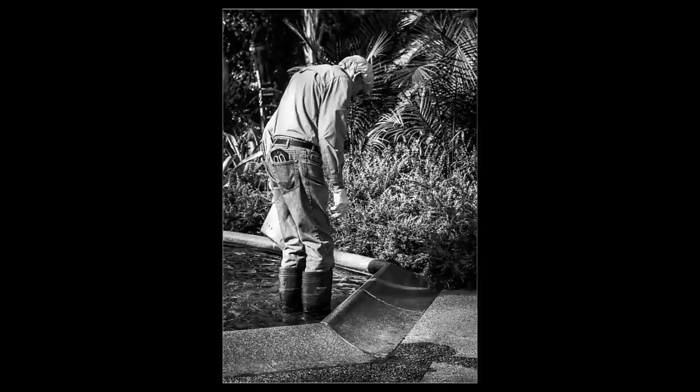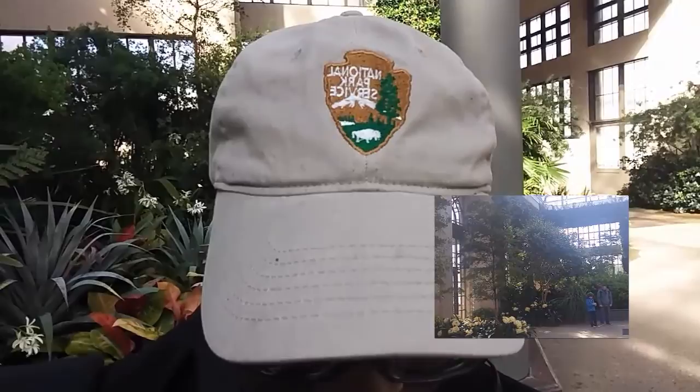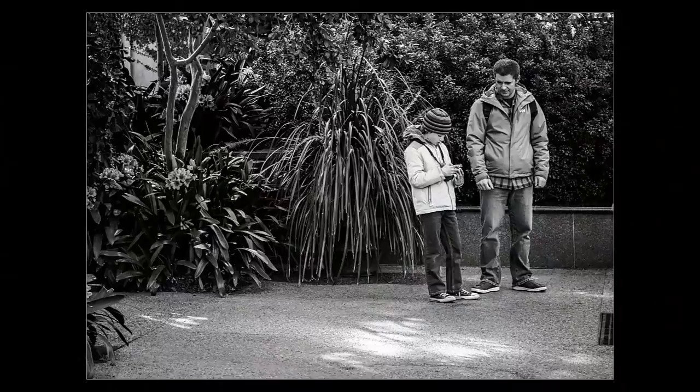Gotta catch it when you can. Oh, look at the little kid over there shooting. Wow, good shot right there. Oh, photographer over here.